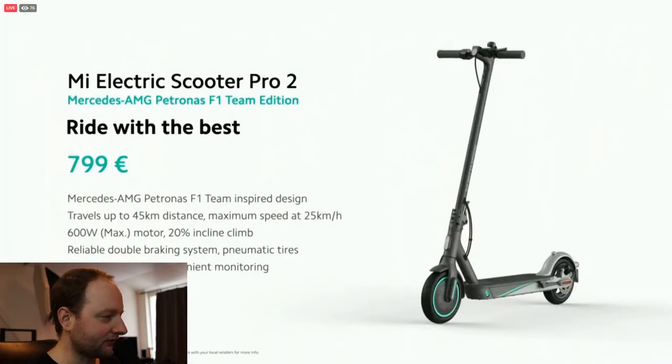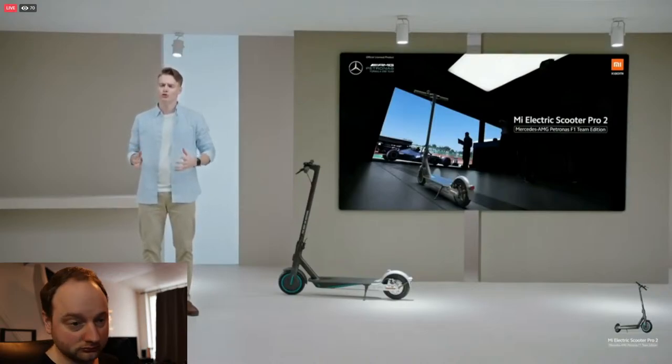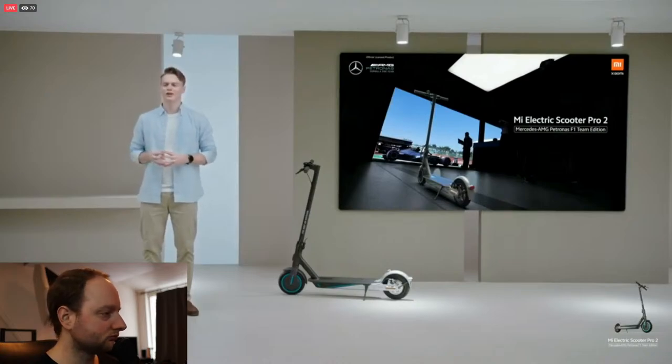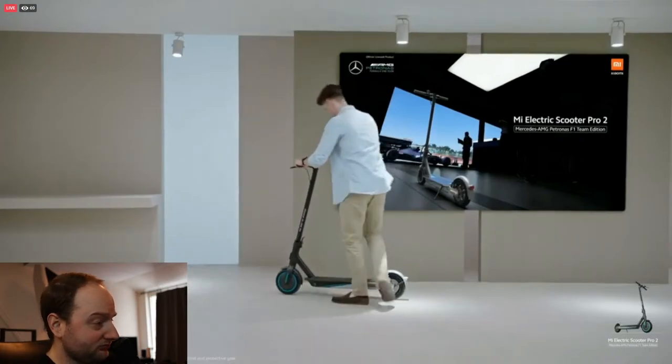I don't get why this is not allowed. Just well, an electric bike that goes much faster isn't allowed. Sales will be starting soon via Mi.com, authorized Mi stores, and local retailers. And those electric bikes cost so much more. Ride with the best. I don't get why this is not allowed. The Mi Electric Scooter Pro 2 Mercedes-AMG Petronas Formula 1 Team Edition is waiting for you. You can still use it, but just not on public roads. But I don't get it.